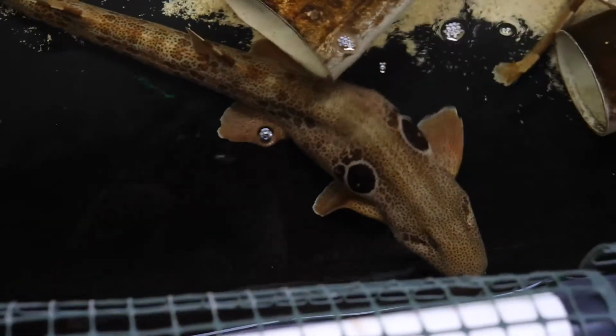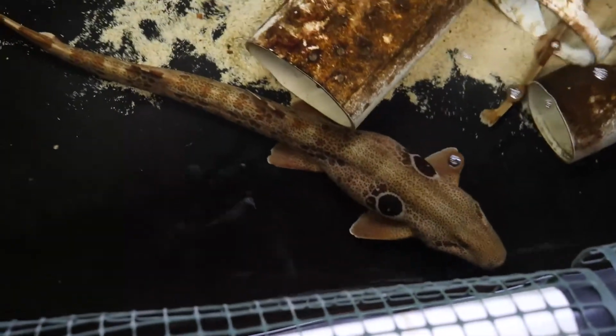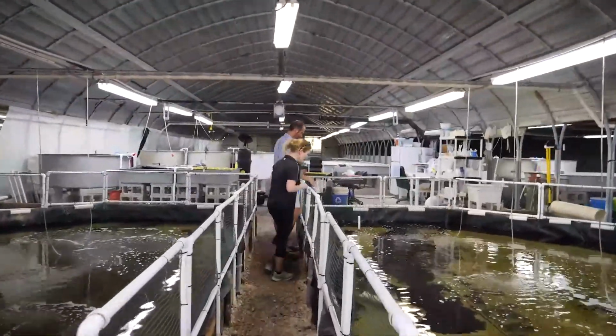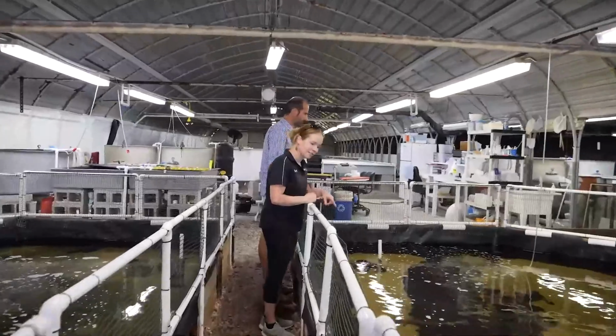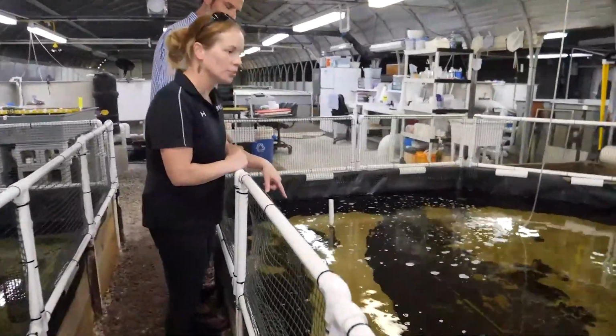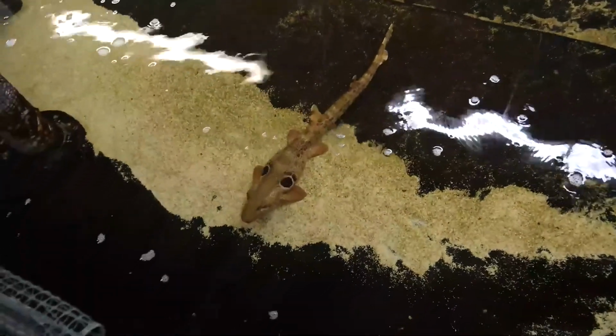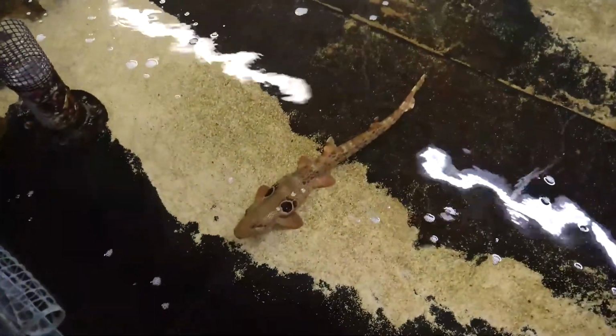Your regular epaulet, your speckled carpet shark. These guys happen to be one of my favorites. Their patterns are beautiful. Where did the other one go? Yeah, where did they go? Check out this adorable shark. I love sharks. The epaulets are really cool. They have beautiful patterns and are really remarkable animals, actually.